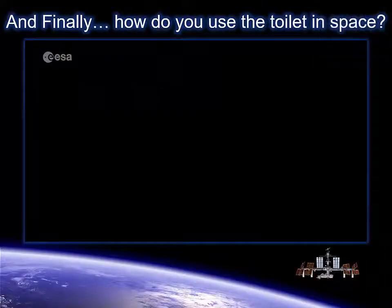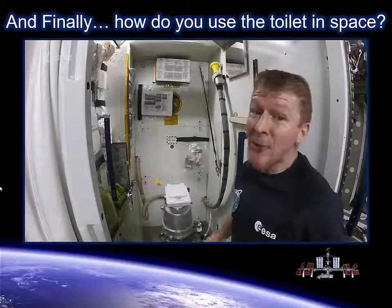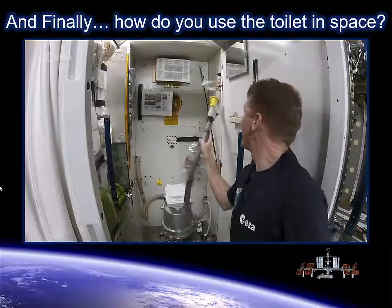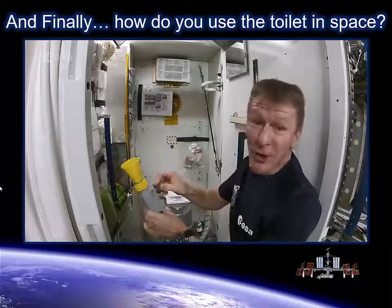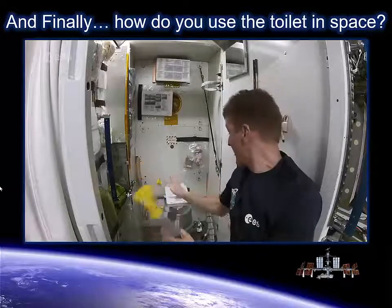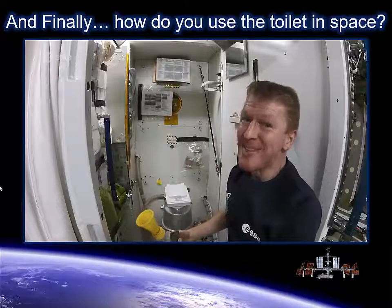And finally, from Tim Peake then, our classic question, and I thought you'd ask it: how do you use the toilet in space? And of course the answer to the big question that everybody asks, how do you go to the loo in space? It really is quite simple. Here's the tube you pee in, take the cap off, turn on the fan, and the airflow keeps everything going down the pipe, and also, for number 2, the airflow does the same thing. Simple as that.